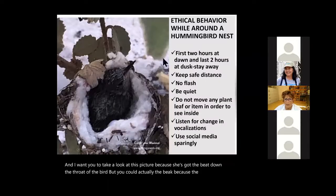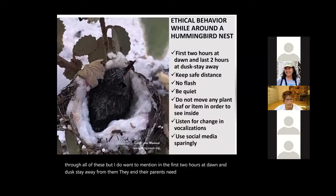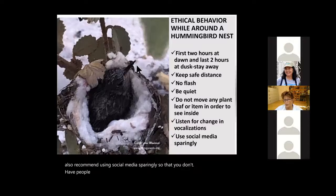Some ethical things about being around a hummingbird nest. I won't go through all of these, but I do want to mention, in the first 2 hours at dawn and dusk, stay away from them. The mother and the chicks need to get food after being in torpor, and it's really crucial. I also recommend using social media sparingly so that you don't have people going there that don't really know how to be safe around hummingbirds and hummingbird nests, and never use a flash on a hummingbird in a nest. It can blind them.